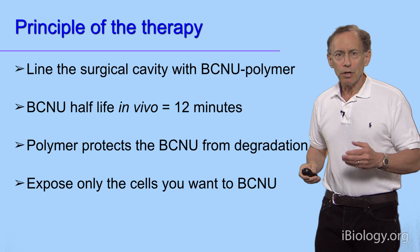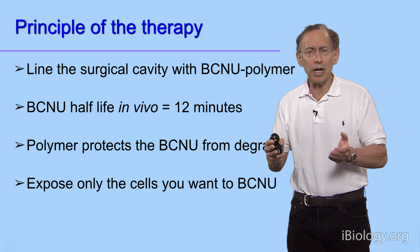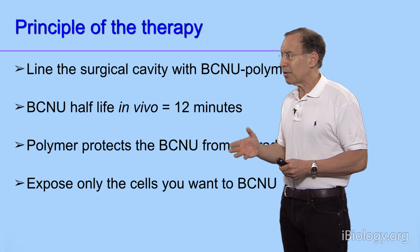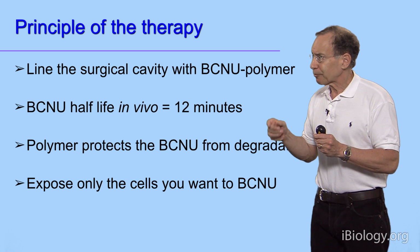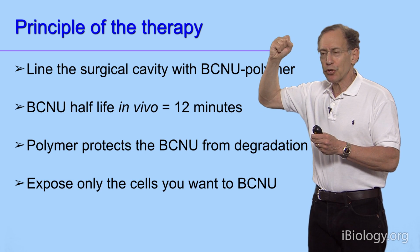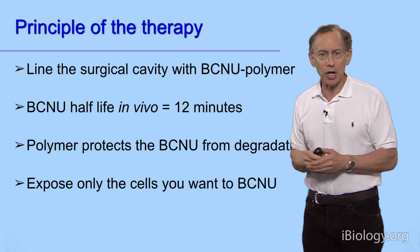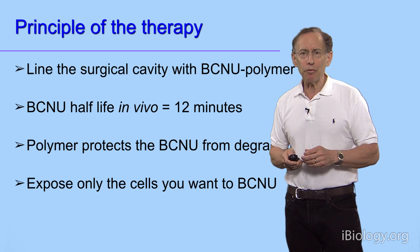Now, this drug, I should say, normally lasts just for 12 minutes. But if you put it in the polymer, it's protected. It'll last as long as the polymer lasts. So the neurosurgeons like Dr. Brem, they wanted it to last for a month. And we could do that by changing the chemistry. So basically what we were able to do is make these wafers, make it last for a month. And also what was important to the neurosurgeons is they're putting the wafers in the brain. So they're exposing only the cells largely they wanted to the drug. And the rest of the body is really spared these high concentrations of chemotherapy. So that was the idea.